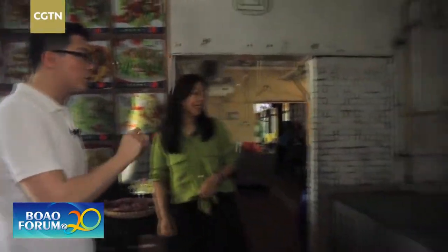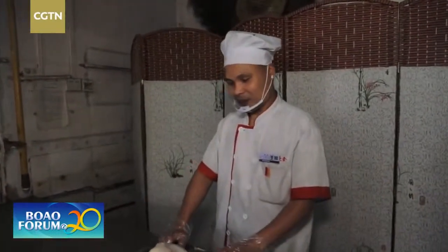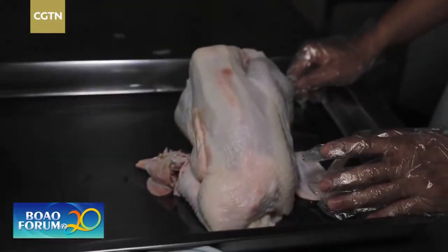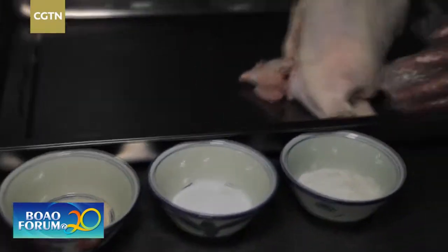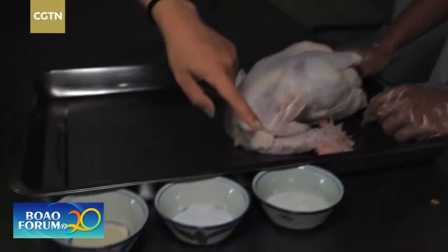So here, the chef is now preparing the chicken for us. Here's our chicken. This is the Wenchang chicken. 师傅，您好。这个文昌鸡，咱们是做隔水蒸，对吧？ So before the steaming, what kind of steps do we have to do? 把这个鸡饮料撒在上面。 Also, these are the seasoning.